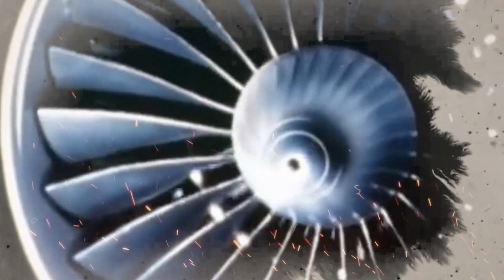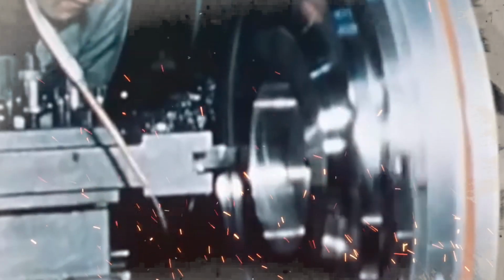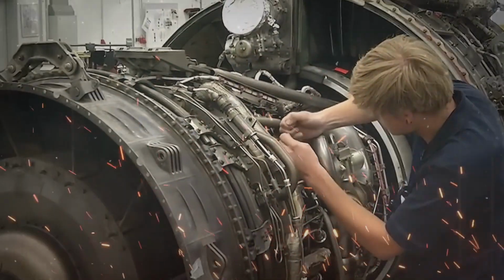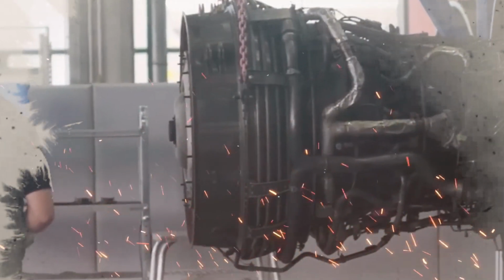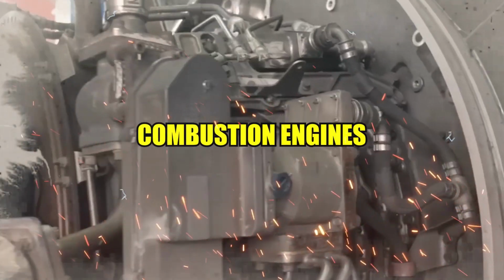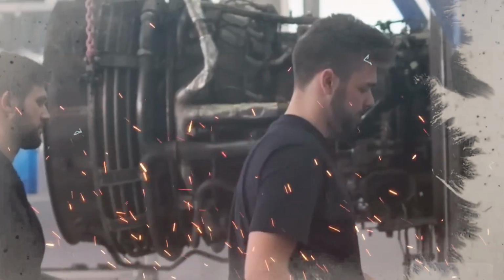For hundreds of years following Hero of Alexandria's first experiments with jet propulsion, the idea of harnessing reactive forces for power remained mostly unused. The Industrial Revolution, on the other hand, sparked renewed interest with the invention of steam turbines and early internal combustion engines. These improvements in energy conversion provided a foundation for future developments.